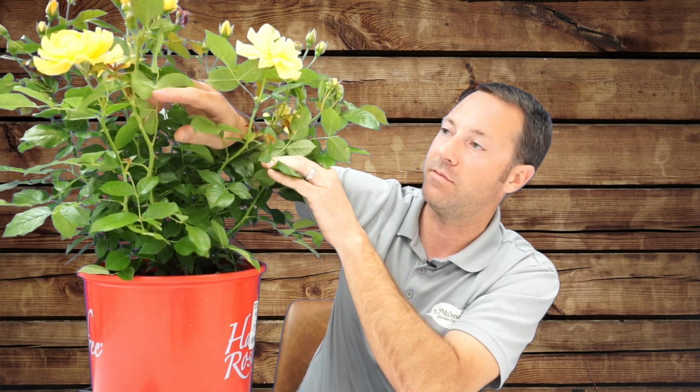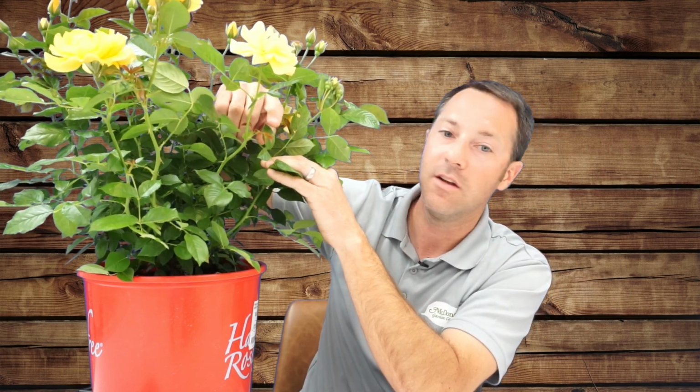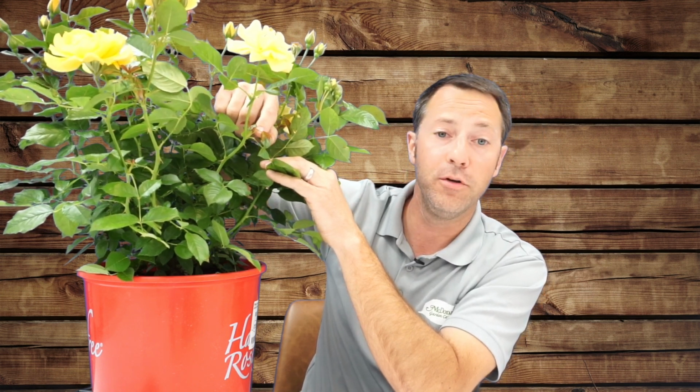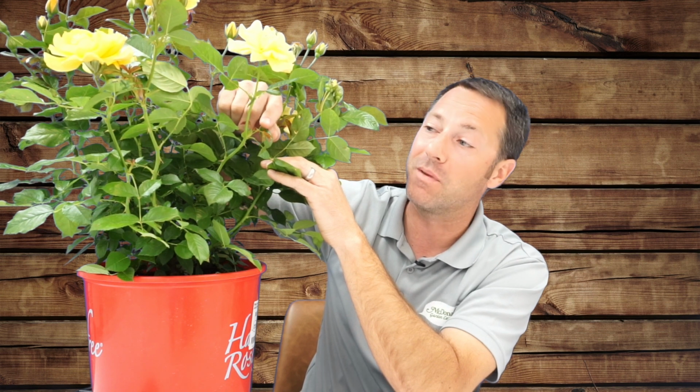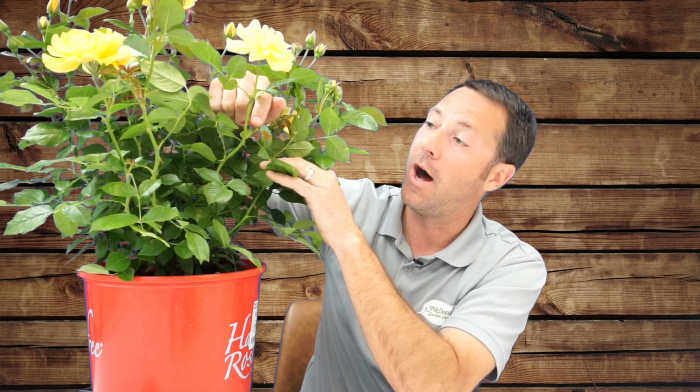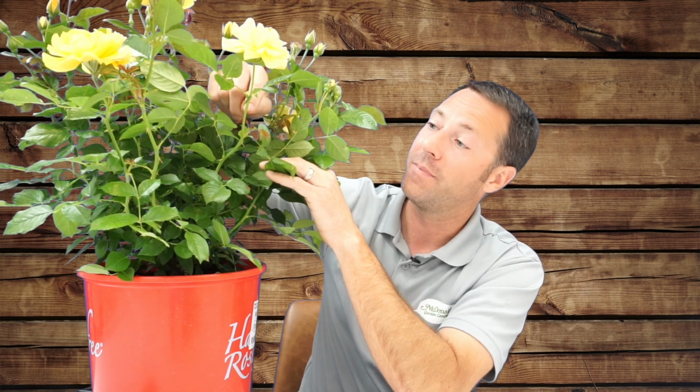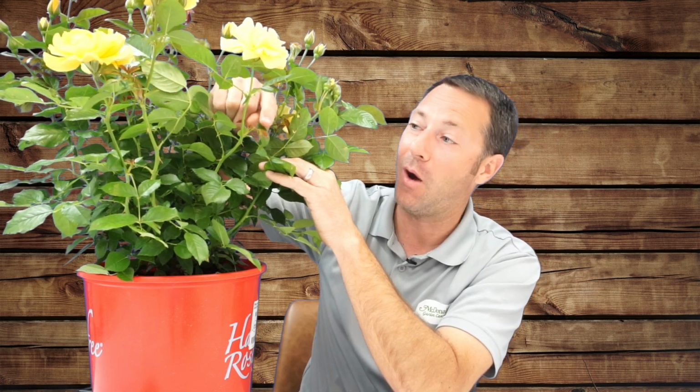There, that leaf was in my way. Maybe now you can see it. So right here, you can see this new growth. And that is going to form a bloom, but it might not be very big because it's coming out of weaker wood. And it's already forming even though there's a flower on top. So as hard as this is going to be, I want to cut that out.